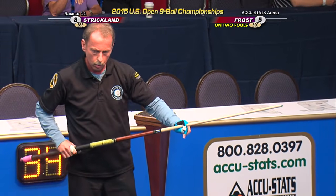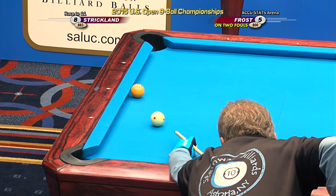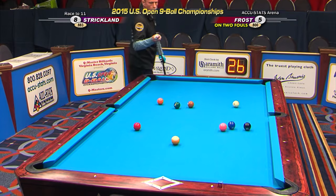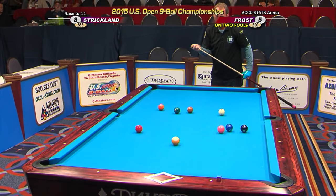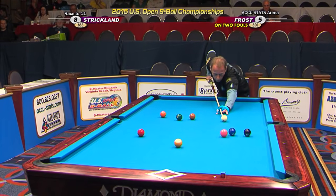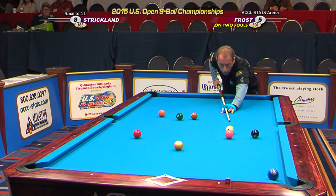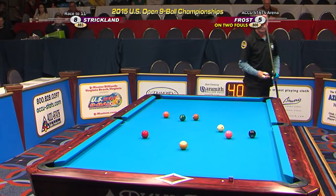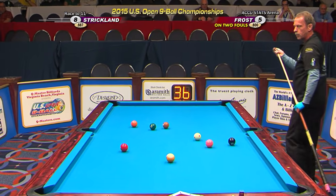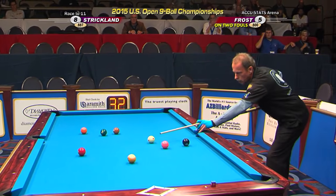Wide open run out here. Nicely done there. Got a little straight, though. Draw back, but I still... There it is. Just takes a tougher shot on the 3. Well, I'm telling you, I don't like this shot. The one thing that bugs me is that side pocket.